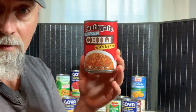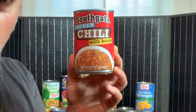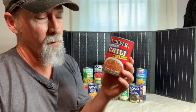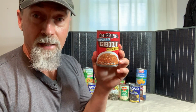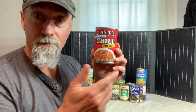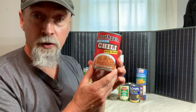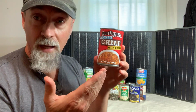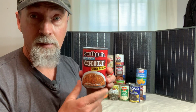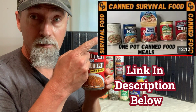The first of the 7 foods, not number 1, just the first of the 7: Southgate chicken chili. The reasons this is one of the 7 best: number 1, this has meat or protein in it. It also has the beans. Number 2, it's chili. It's tasty, but it's also a meal in a can. It's got protein, it's got fats, and it's got carbs. So it's a 1-can meal, or a 1-pot meal, kind of like we looked at in this video.